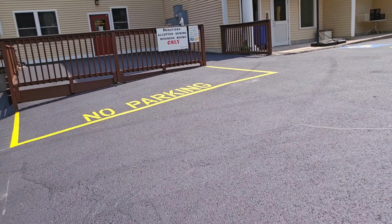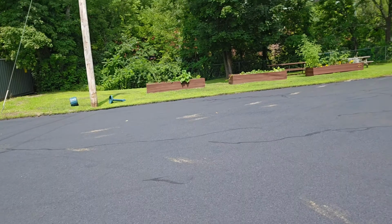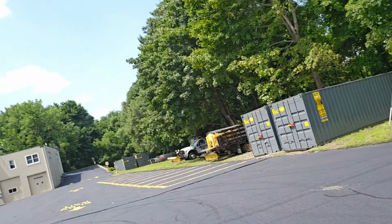So yeah, it came out okay. I gotta get the blower and clean it up. And then I'm gonna take my bike out later after my daughter gets out of work and go for a ride. Come out here with the drone, take some pictures.